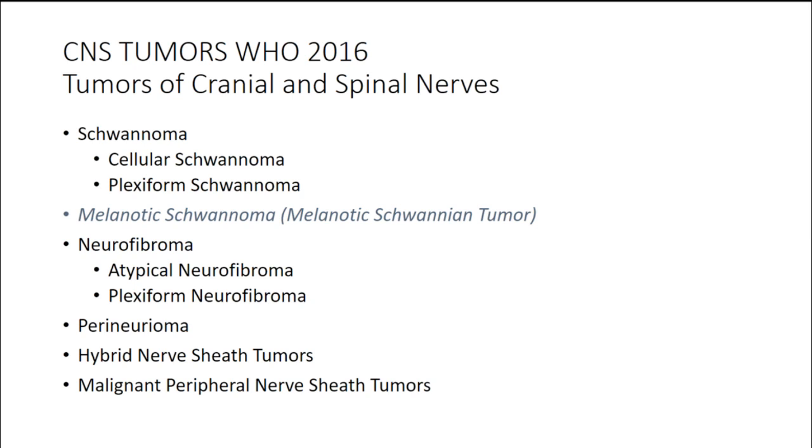One of them, of course, melanotic schwannoma, is listed as such in the 2016 CNS WHO, but now we know that it's probably more a distinct entity on its own, and it's now being denoted by several different proposed terms, but one of them is melanotic schwannian tumor.